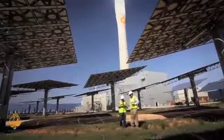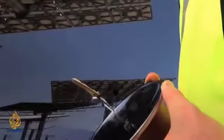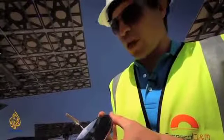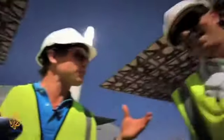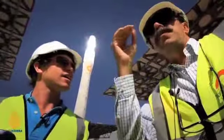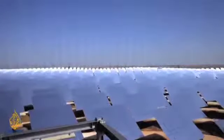So let me try. It's going. Oh wow, you can see it catching fire. It's so sensitive, one tiny degree out and it stops burning. I mean, this must be the challenge that you're facing. Exactly. We have to be very precise in moving the heliostats in the right position to concentrate the light there.